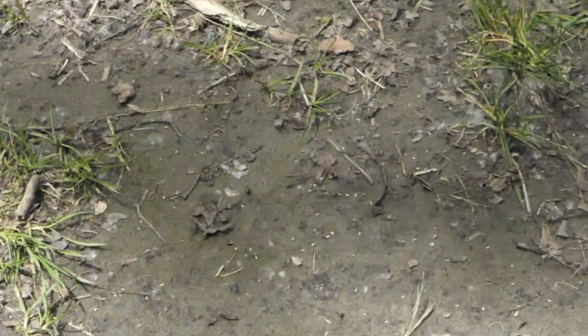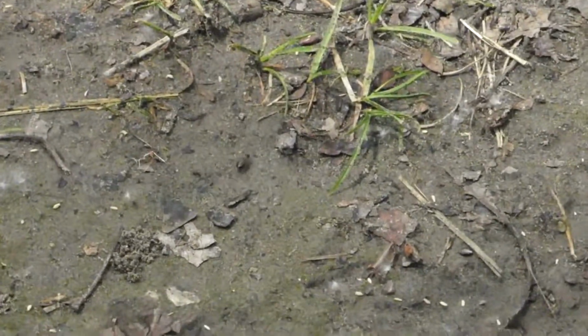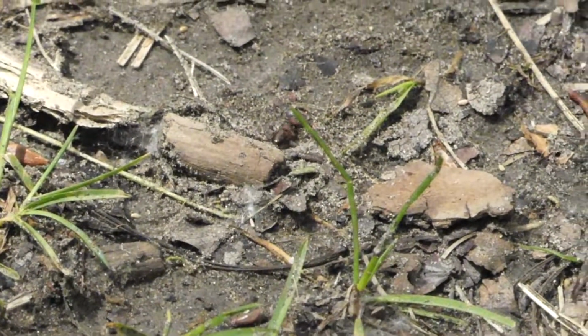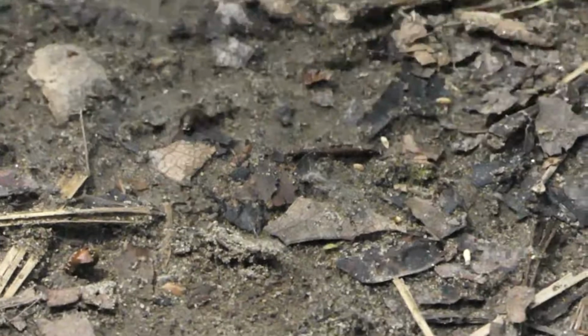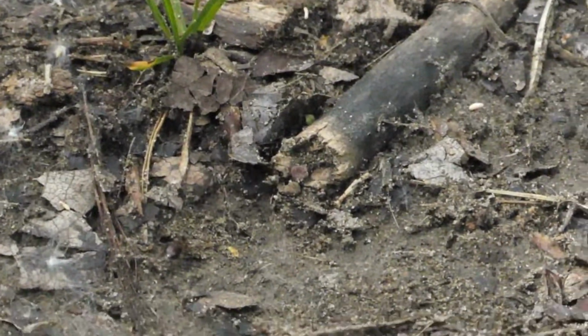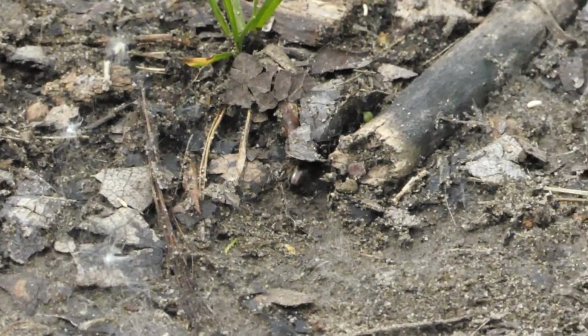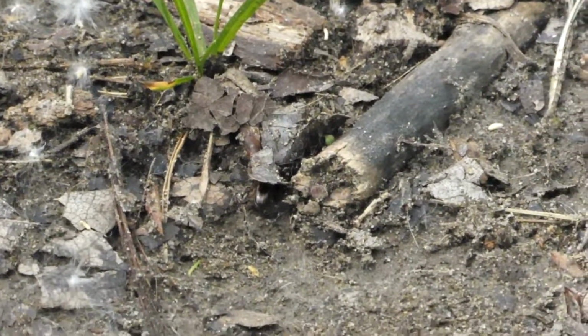This next beetle is a lot faster. It definitely did not like my camera as much. It really tried to get away, and you could see that it didn't stay in the open as much. Every time it stopped, it tried to find a bit of shelter. So maybe this one could have been more of a carnivore.